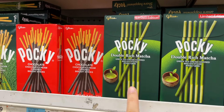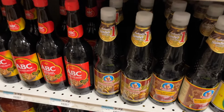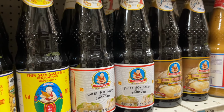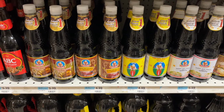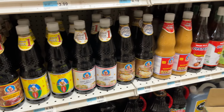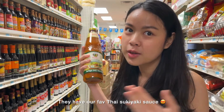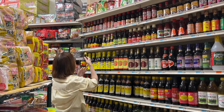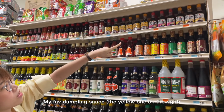Oh, the sauces. They have sriracha. Ooh, my favorite. Mushroom soy sauce. They also have sweet soy sauce and oyster sauce. A lot of Thai products right here. So if there is any Thai student coming here, you don't need to worry about the sauce. They have everything. You can even find sukiyaki sauce, sweet chili sauce. I'm so proud that here in Boston we have this one. This one is actually my favorite oyster sauce. The panda. Which one? The yellow one.